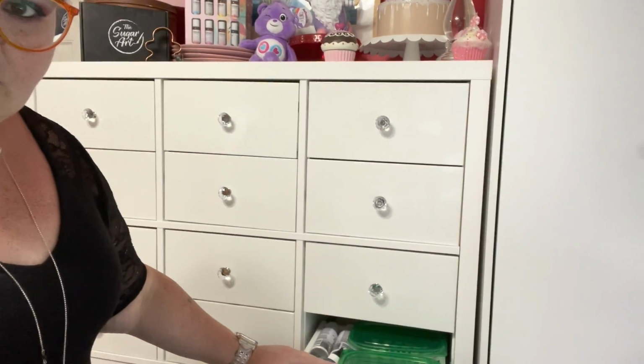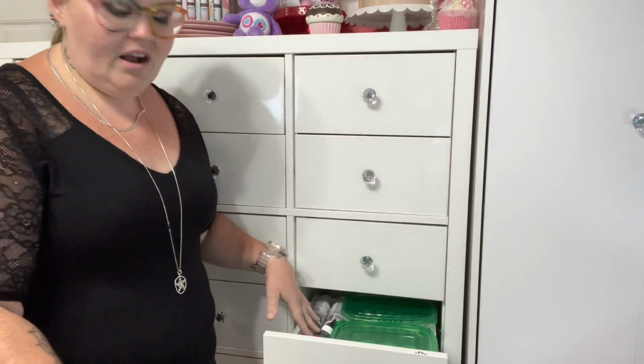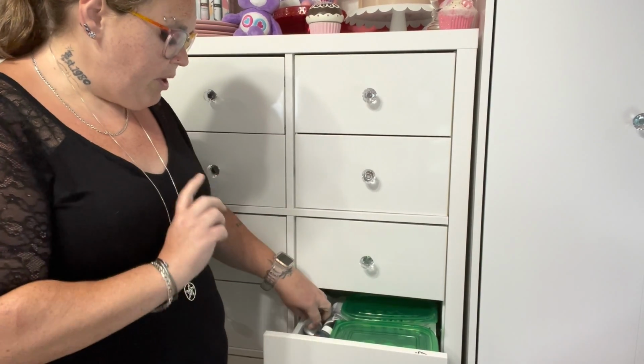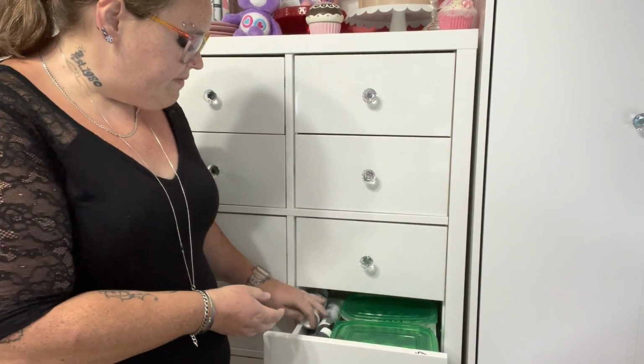Okay, so moving on to the last drawer that's underneath of this. You can't really see it too well. I can move this down a little bit. Just like that. So this drawer right here is basically just all my food colorings. So I have my white food coloring. These are spray metallic color mists. I have a couple bottles of these.